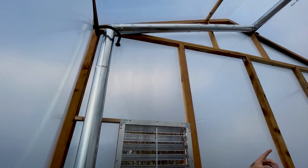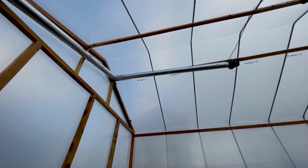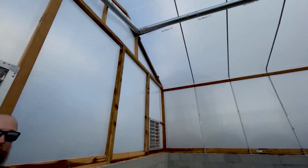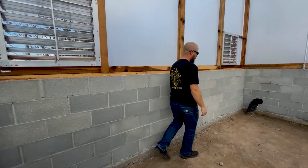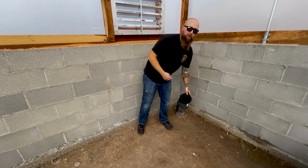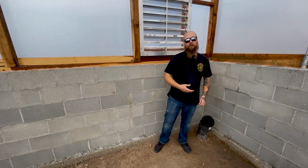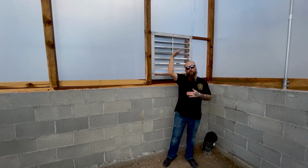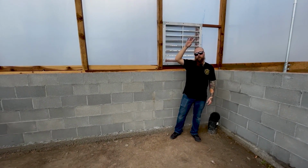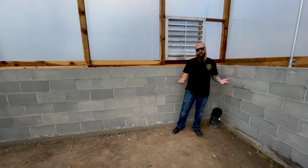So from there, on top of the foundation, we built cinder block walls all the way up to about 3 feet above ground. So that was the main foundation of it. And then from there, I wood framed or timber framed the front and back of the greenhouse. And then I used EMT conduit to make a custom metal frame for it. And then after that, it was basically just typical greenhouse construction.